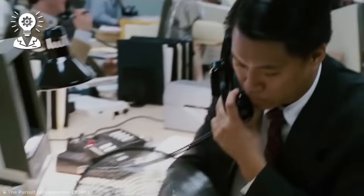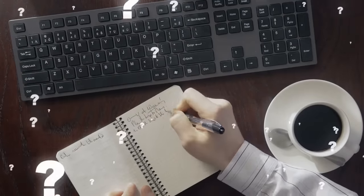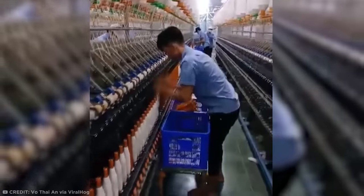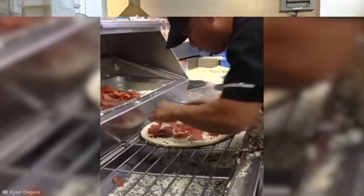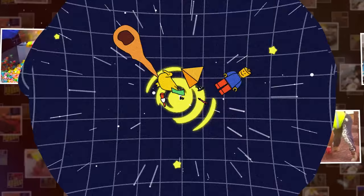They say that working smarter beats working harder. But what about working faster? Well, all I know is seeing rapid workers in action is incredibly satisfying. From the world's fastest pizza maker to double-handed egg crackers, let's take a speed run through some of the world's fastest workers.